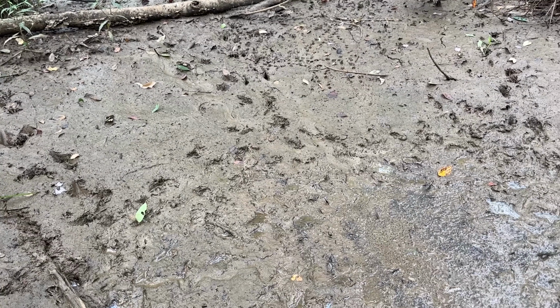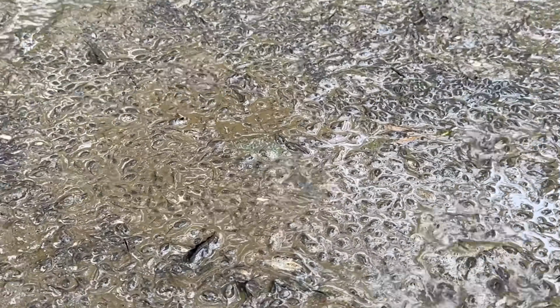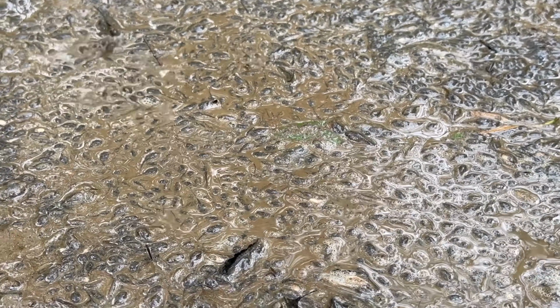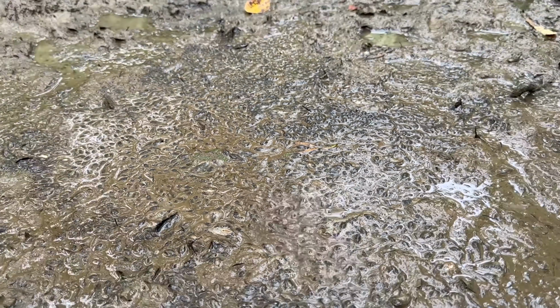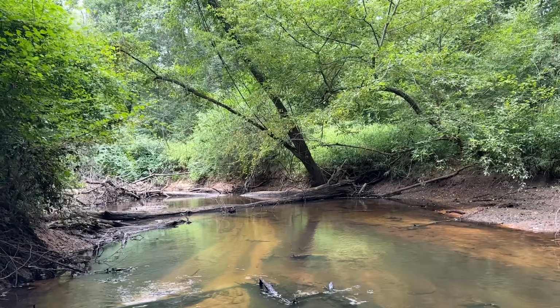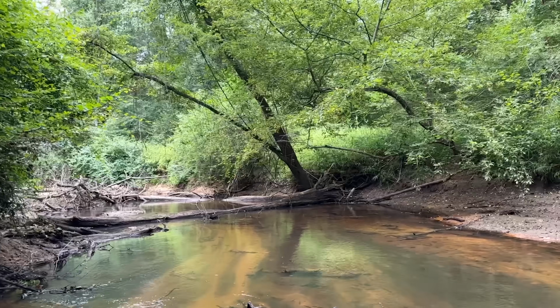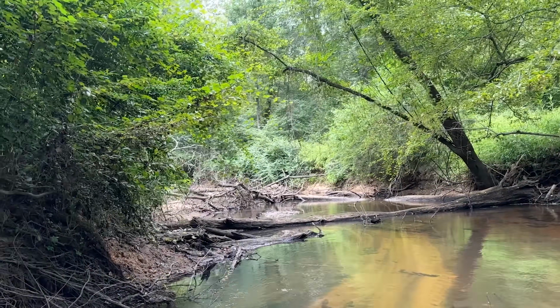So this is why those cottonmouths are kind of congregating around these drying pools. That is just a writhing mass of stranded fish and tadpoles. A buffet for a cottonmouth. Still have not seen a single turtle, despite all those turtle tracks we saw in that area where the last cottonmouths were. But I'm definitely happy with how it's gone.